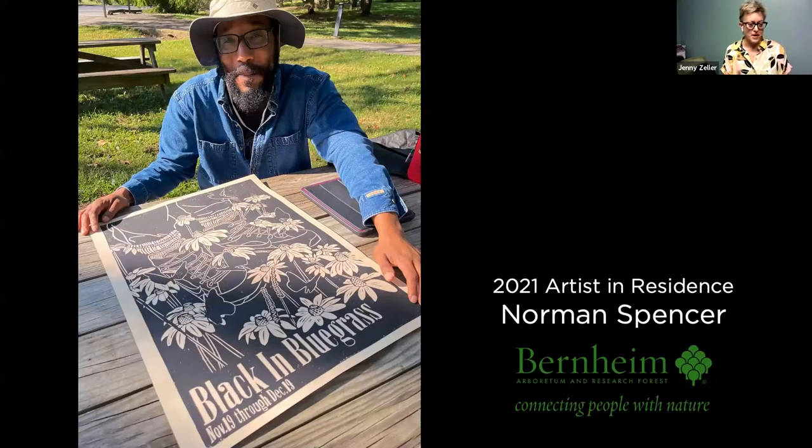And for the main event, I'm pleased to introduce Norman Spencer. He is a fine artist and printmaker originally from Louisville, Kentucky, but has recently moved to St. Louis. He specializes in custom woodcuts and linocut prints with subjects that consist of community, nature, and identity. His Bernheim residency project is to create a series of linocuts that celebrates Black joy in the Bernheim wilderness. This is in order to increase representation and inspire Black people to explore the natural world.